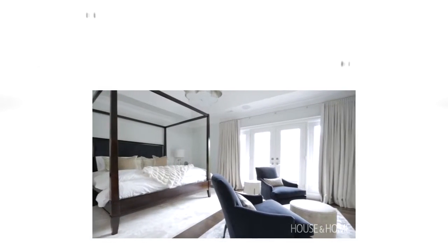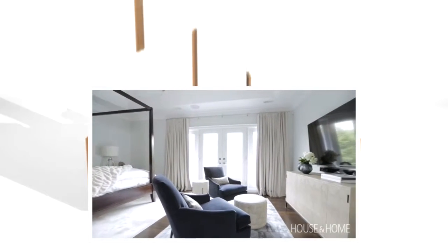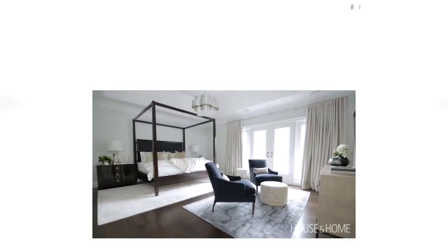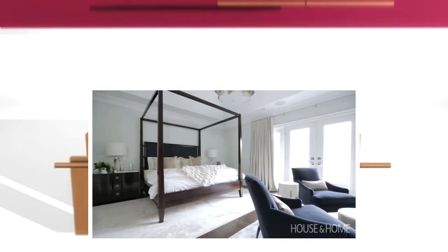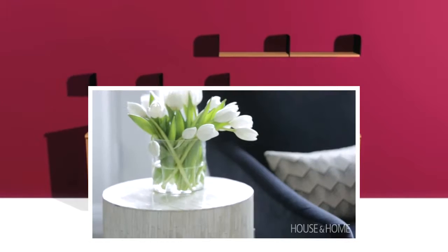We did need to delineate the 2 spaces, the sitting area and the bed, so we used area rugs to do that. It still lets a bit of that beautiful hardwood show, but it does create a little bit more intimacy in the room. We created that oasis feeling by keeping to a very strict palette for the space, and a lot of it is the creams, the ivories, and navies.